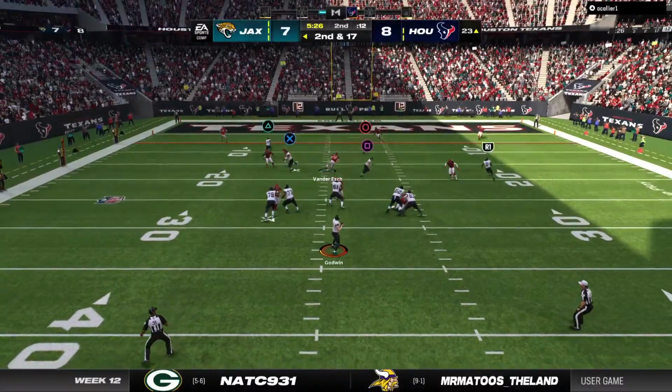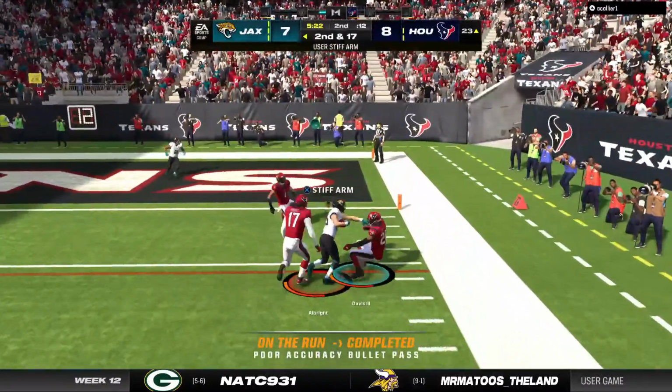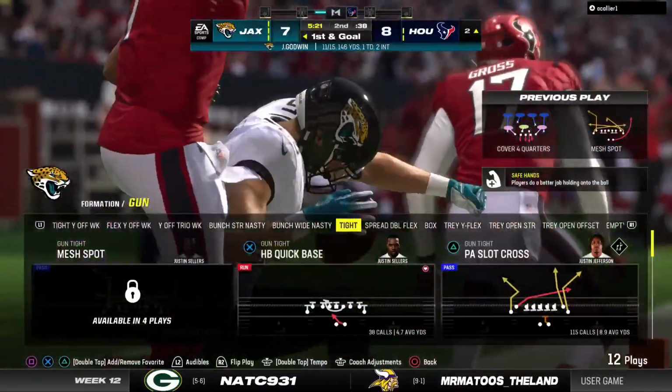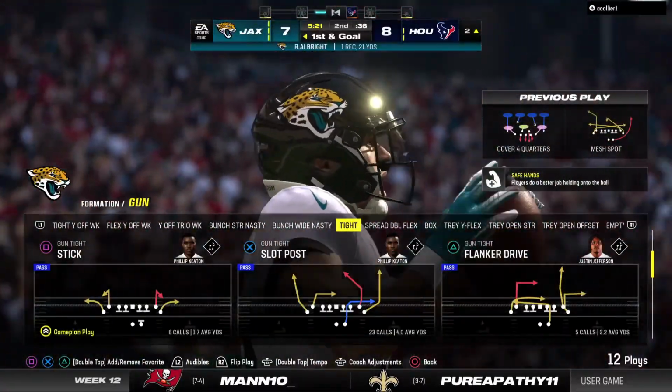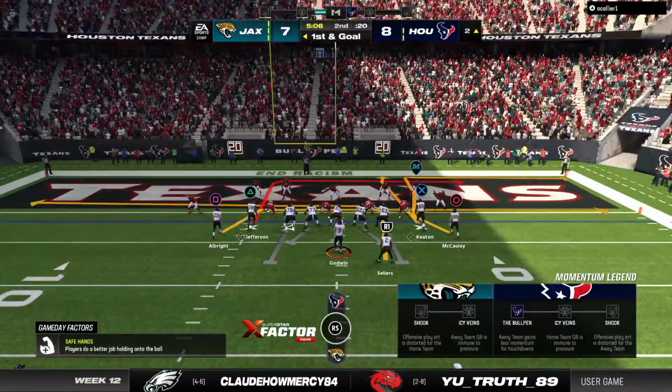Looking to throw on second down. Godwin. Throwing right, and that's complete. And all the way to the 2-yard line there before crossing over out of bounds. A good pickup there, 21 yards.